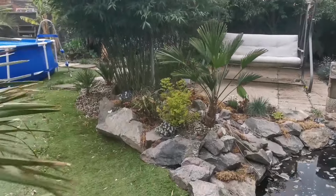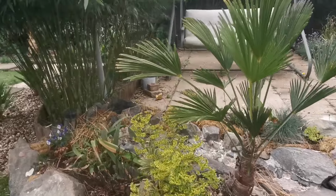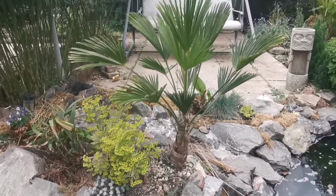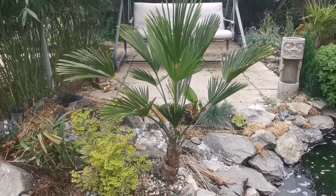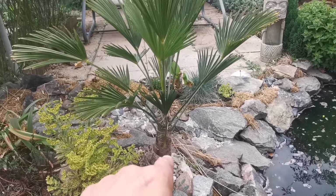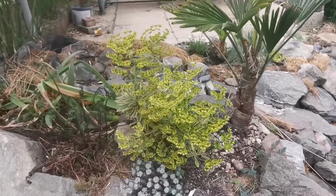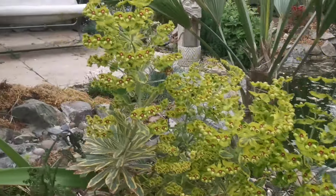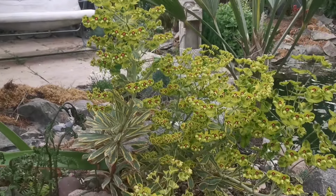Just this way, guys, as we come back to the back of the garden, you can see this is one of our newer water feature beds here. We've got the waggy palm that's just gone in here, as well as the euphorbia Ascot Rainbow, and again, lovely little flowers and a bit of interest on that one here.